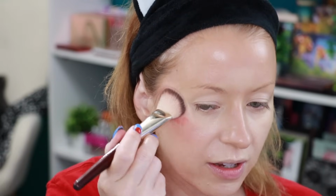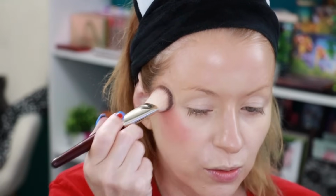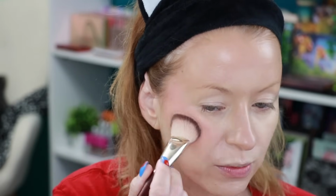I don't think it's coming across as pigmented as the e.l.f. Camo liquid blushes, which is fine. Not everything needs to be super, super pigmented on your face. Sometimes it's nice just to be able to build into the color. Okay, I think that looks nice. Very sheer though. Very sheer. All right, let me do this other side.